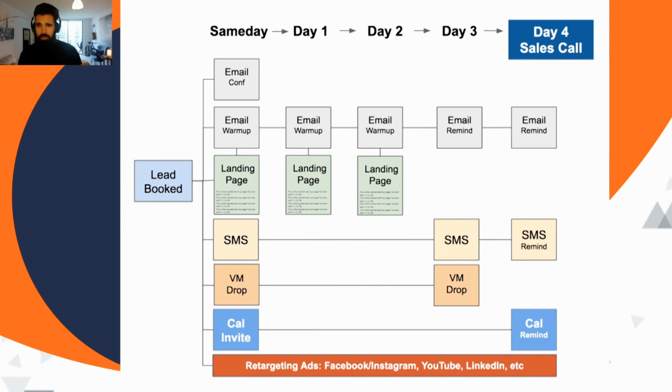Now, you pre-record these, so all this stuff that's happening can be automated, right? So maybe with the voicemail drop, you can't say the name, right?